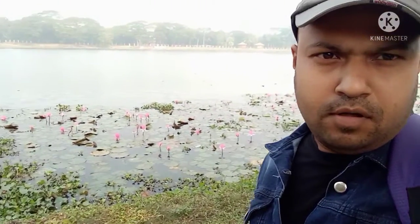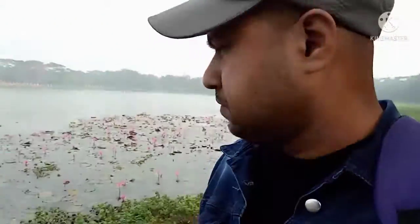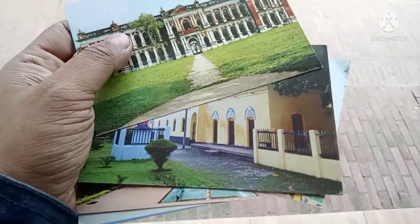This beautiful lake's name is Khora Dighi. Local name is Khora Dighi. And lots of water lily. Local name is Shapla here. It's a mind-blowing lake. So I buy some yogurt.